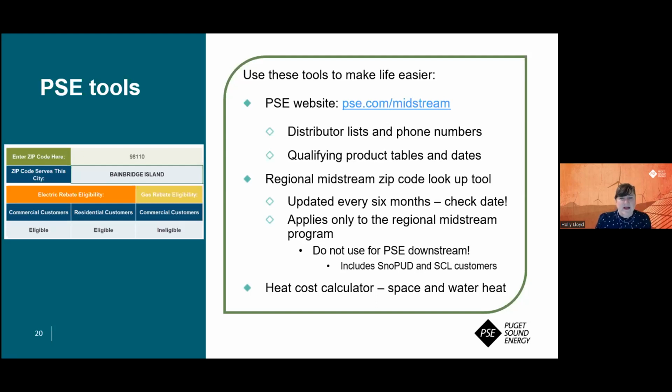And we also created a heat cost calculator for space and water heat. So you can plug in what fuel is being used and what type of water heater and/or heater, and it kicks out sort of what the estimated cost will be to the customer. Because I know a lot of customers don't know if using gas with electric, or gas only, or electric only would be the most efficient bill savings for them. So we're hoping that this tool will help contractors advise customers.